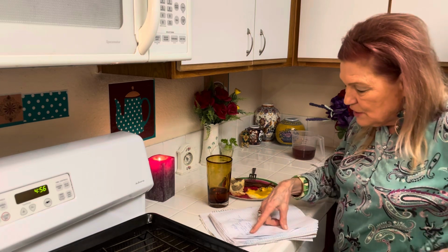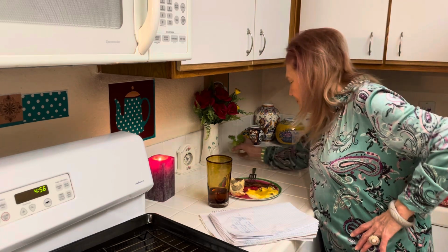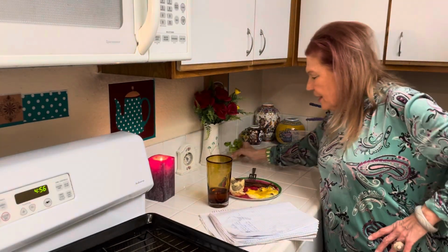Okay, now when you're new to any kind of canning, start with refrigerator jam and then move to water bath canning. Just get a big pan, and it's easy to do. And growing food. Look how much my little celery grew in just a few days. If I needed a little bit of celery, I'd be good to go.